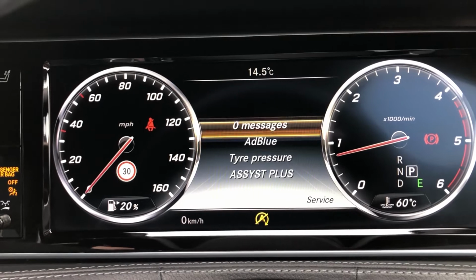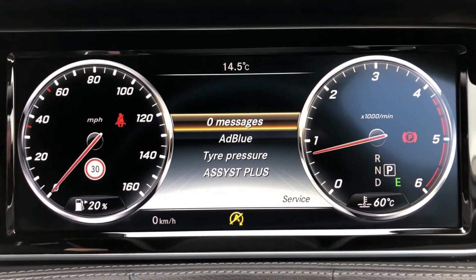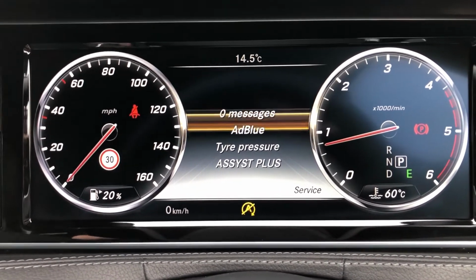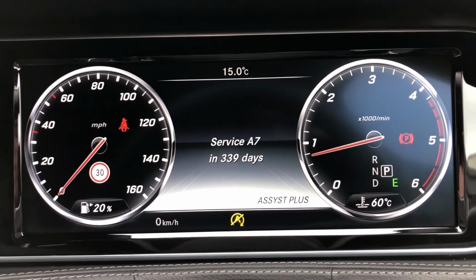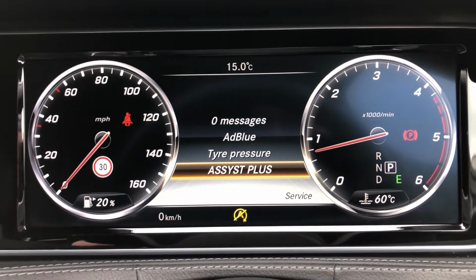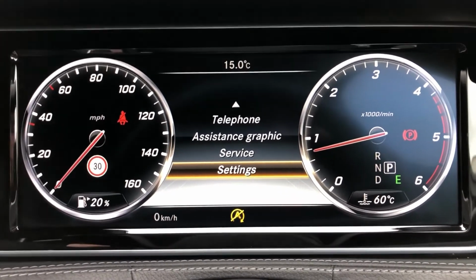And if you click on service, you can see any error messages: your door open, an issue with your DPF, your fuel's low, anything of that nature, you'd be aware as it would pop up there. You can check your AdBlue, your tyre pressures, and if you click on Assist Plus, you can see what service is next due and when. This of course is the A7 service, due in just under a year, so no maintenance required for the foreseeable future as far as we're concerned.